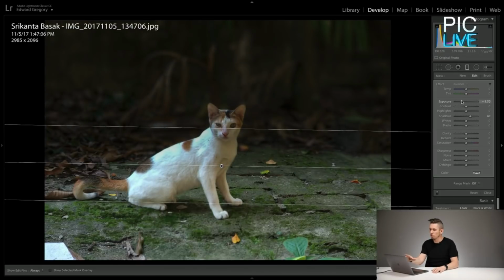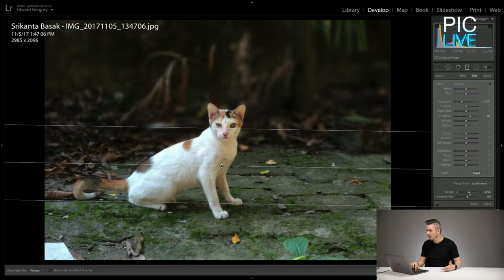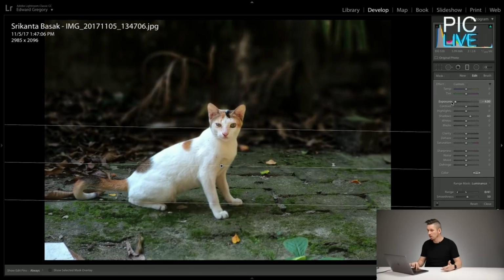You see we've kind of ruined the cat, but we have this new feature called range mask, and we're going to use luminance, meaning you've got the shadows and the highlights. What we want to do is the mask only to appear in the shadows. So we're going to cut it off from the highlights. You can see as I just bring that luminance mask back, it's removing it from the cat. And what that means is I can really alter the background.